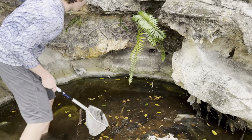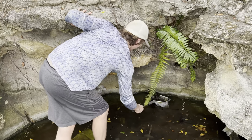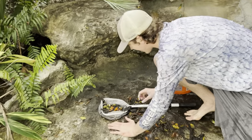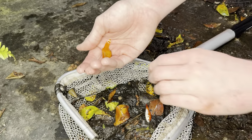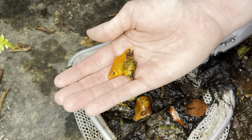Here, I'm going to net it. Ready? Come on. Come here. Got it. I think I got it. That's a nice molly. Oh, two of them. Three of them. That one's sick looking. I've never seen mollies this fat. Look how fat these little guys are. Oh, I love that one.